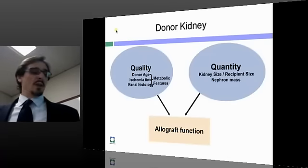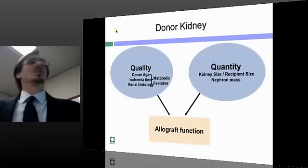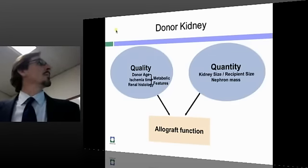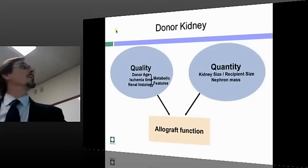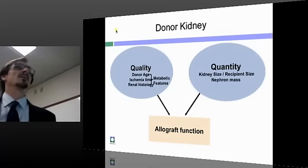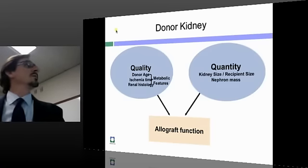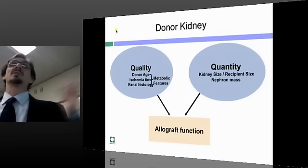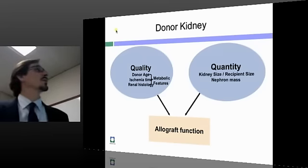So there's no way we cannot think about the same way in living donation. Although the spectrum, the range might be different, yet not all kidneys are the same. So if you think about donor quality, what determines the quality of the organ? Donor age, ischemia time, the histology, which might all be related to metabolic features in the donor. And then you think about the quantity of the organ, basically the kidney size or the nephron load that the recipient gets. Between these two factors will determine the function of that kidney, whether it's in the donor or it's in the recipient. It will make to the function of that organ.